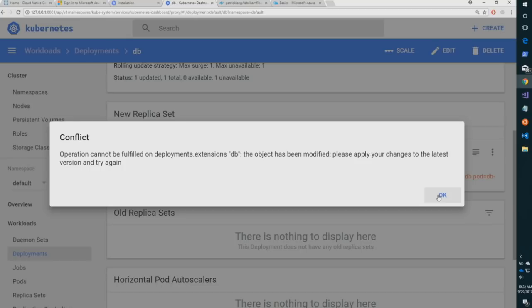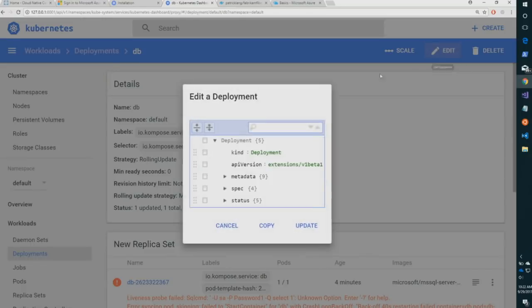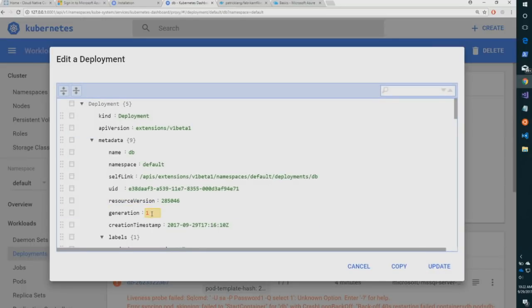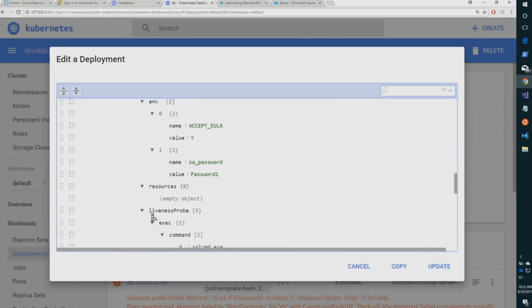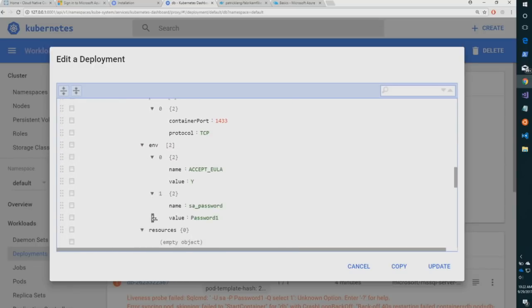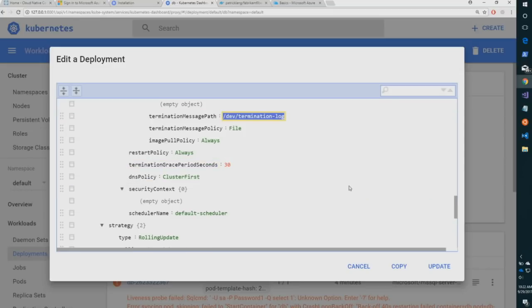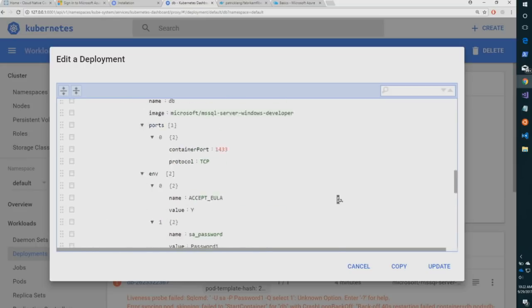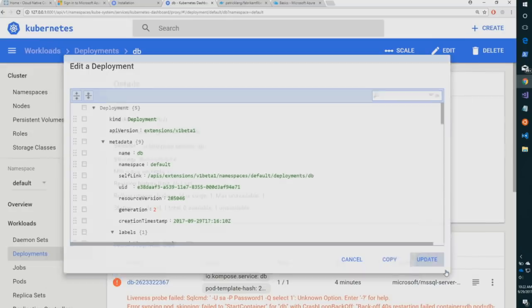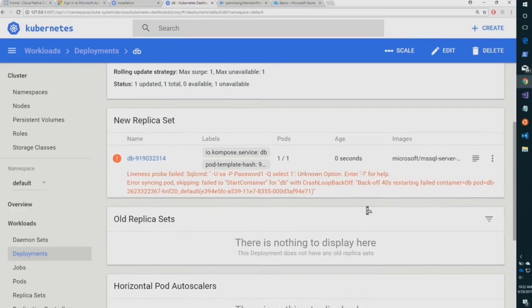It says DB object has been modified. Please apply your changes. Wait. Don't change the right thing. Okay, so generation 2. Just scrolled past it again, I think. There it is. So remove the liveness probe. Save generation 2. Is there anything else I need to change, you think? Okay, there we go. I must have hit copy last time instead of update. Okay, so I've updated that.